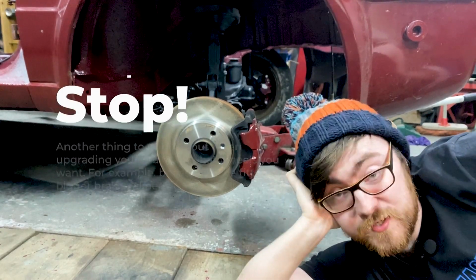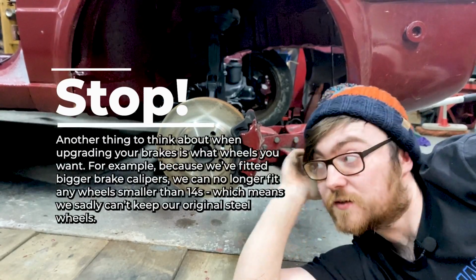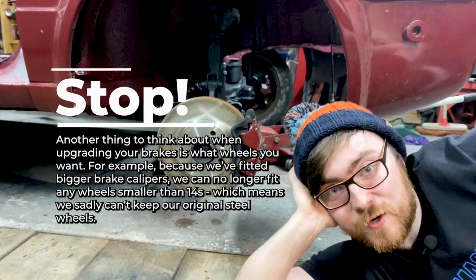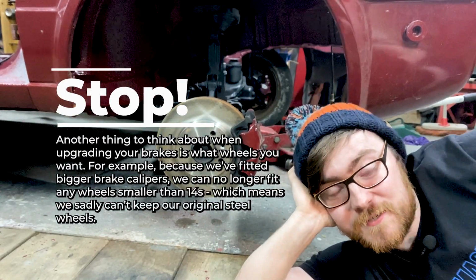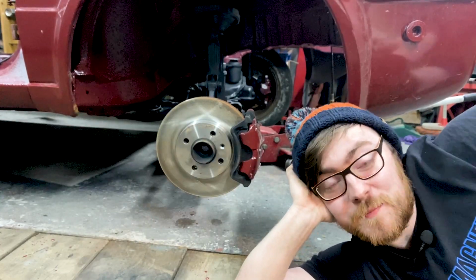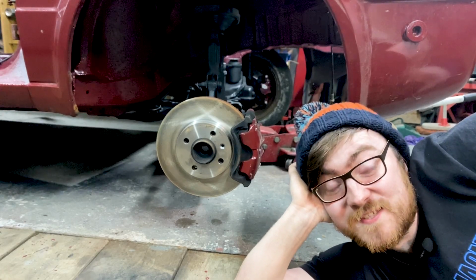On these bigger brakes here, which are from a Mark III, you need to change the hubs as well because these bolt on to a brake carrier and then the caliper goes on to that. I'm sure there's a reason for it, I'm not sure. I'll put it down at the bottom of the screen if I can find out what it is, but it does mean there's a different setup.